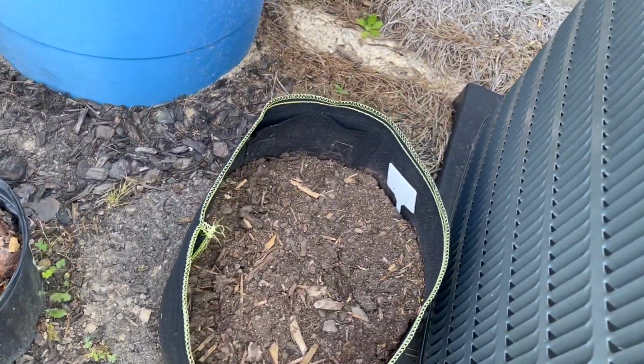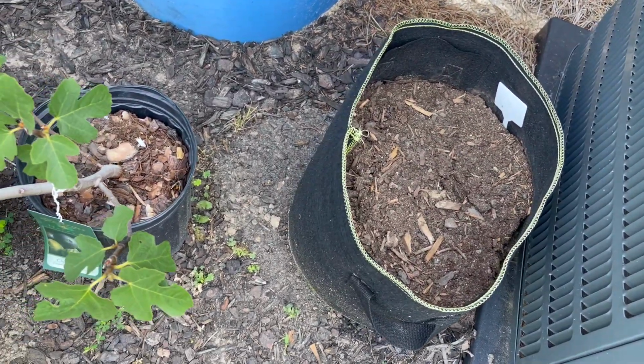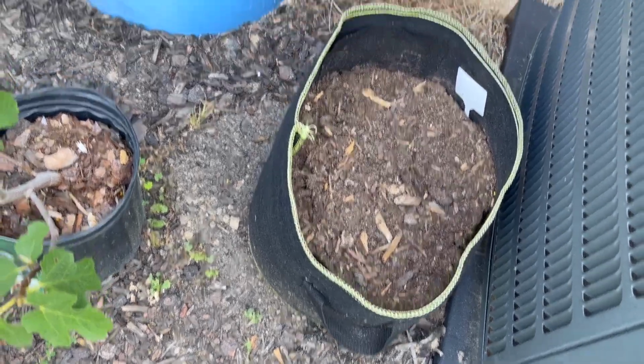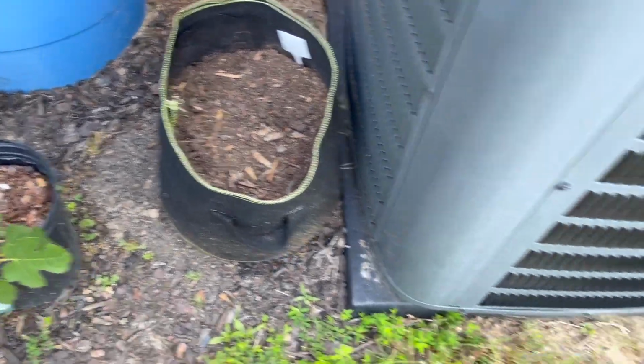So nothing is in there. I had a weed in there. I finally pulled that up. Don't know what I'm going to put in there. Might put a sweet potato slip in there, but haven't decided.